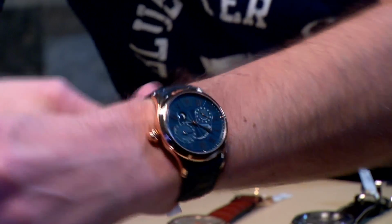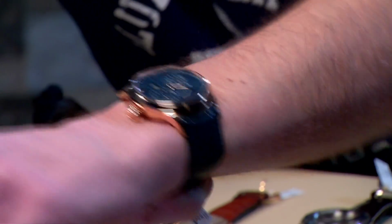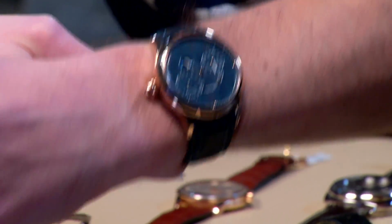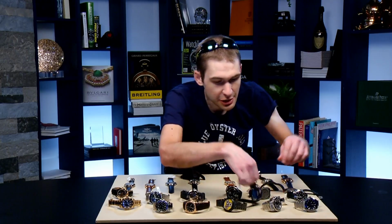Throw it on the wrist, and this watch, which is exquisitely hand-finished inside and out, is a 42 that's 49 lug to lug and about 14 millimeters thick, making it comfortable but visually impressive. Jump into our other independent on the table.